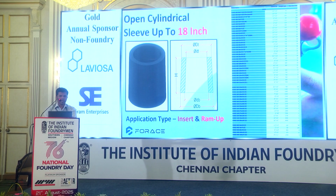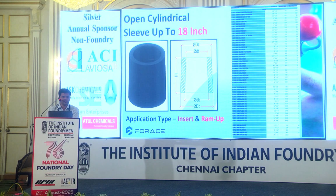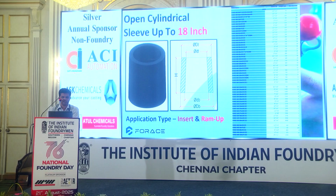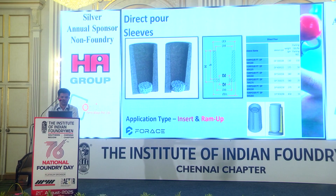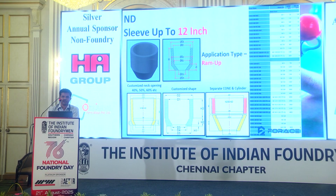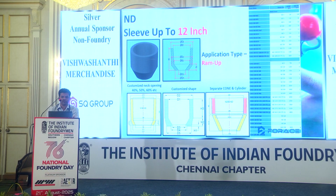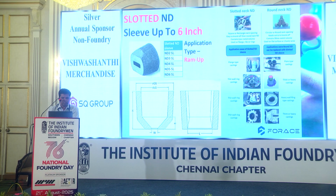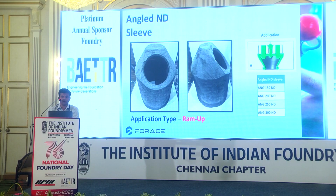2.5 years back, we started the manufacturing of sleeves. We have open sleeves up to 18 inch, and blind sleeves up to 8 inch. Direct pour sleeves, we have the full range. In neck down sleeves, we can offer customization in the neck openings, as well as a separate cone and separate cylindrical sleeves. Neck down slotted sleeves are also available, and these are the angle neck down sleeves.